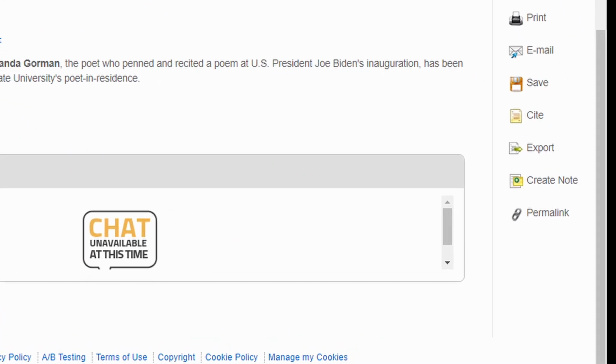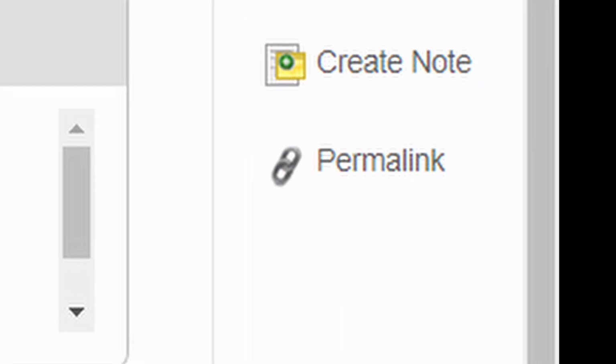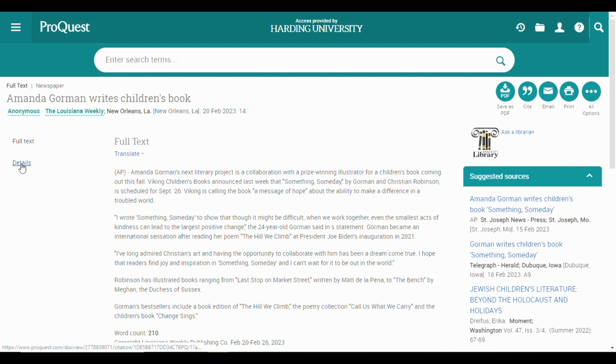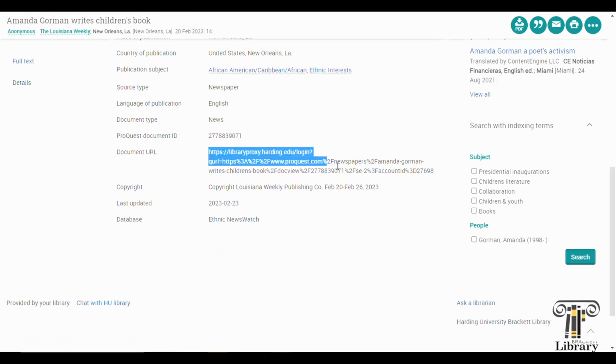Different interfaces have these links in various places, but in ProQuest Central, the permalink is located at the very top of the All Options pop-up. This link can then be copied and pasted into a document or presentation. The permalink is also included on the details page under document URL.